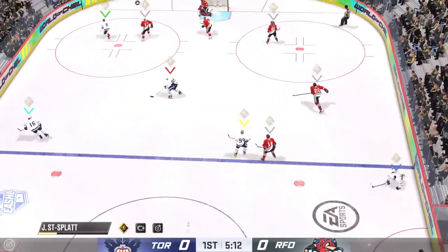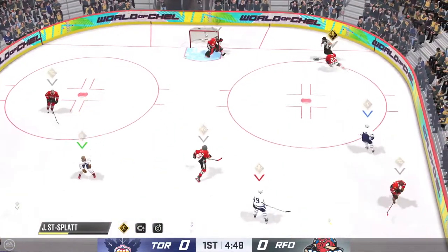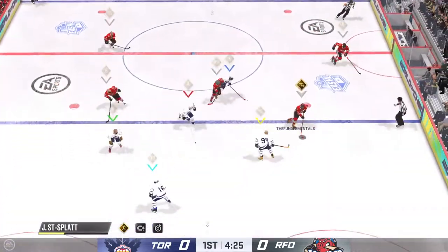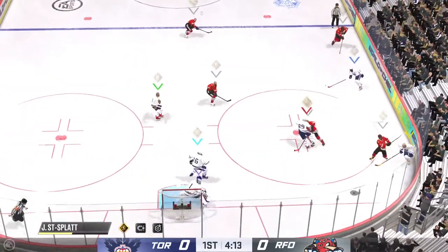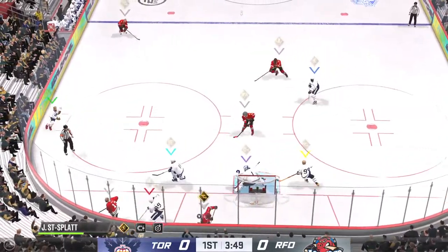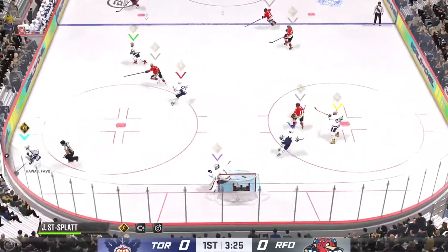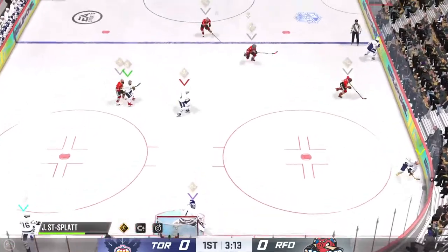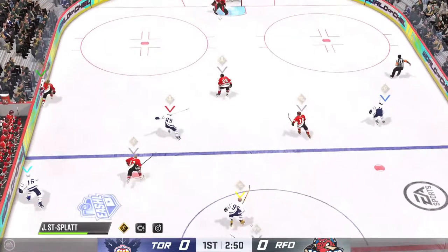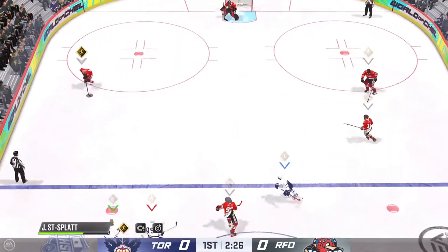That's a big-time hit along the wall. It is, James. I love the way he used the angle. He took away all the ice. Gretzky swinging the puck through center ice. Rockford's gained possession along the boards. Toronto's got the puck in the defensive end. Handles it again. Toronto's got the puck against the half wall. Oh, and a smart heads-up play.